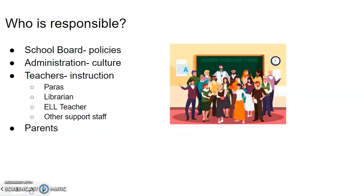So when we look at this, who is responsible for ensuring that we have this culturally responsive instruction and behavior supports put in place? First of all, our school board is going to be responsible because they are the ones that pass the policies that are put into place. Then we have administration, who is going to be responsible because they are the ones that are key in building the culture that we have and ensuring that the policies are being followed, that students and teachers are all a part of this culturally responsive culture that we're trying to build.